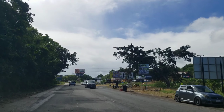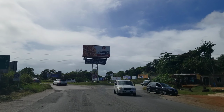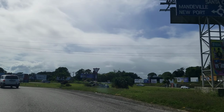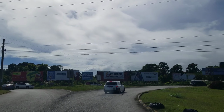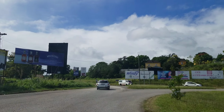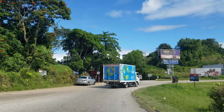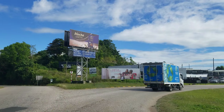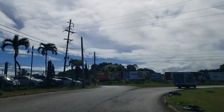Alright, so we're now coming to the roundabouts and okay, so let's go now. If we turn left ahead now, we go into Mandeville. This left here where those cars are turning. Turn left here and we go towards Spur Tree Hill. Turn left here and we go to Mile Gully. Turn left here and we go back on the Winston Jones Highway. That's the road we just came off of. But today we're driving into Mandeville, so we are going to turn here.